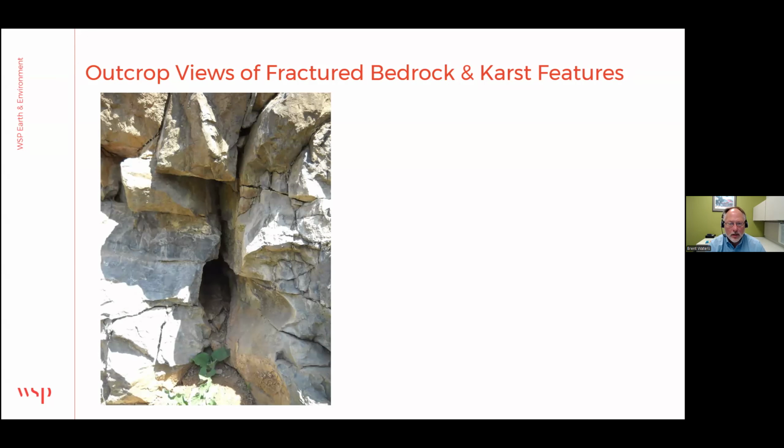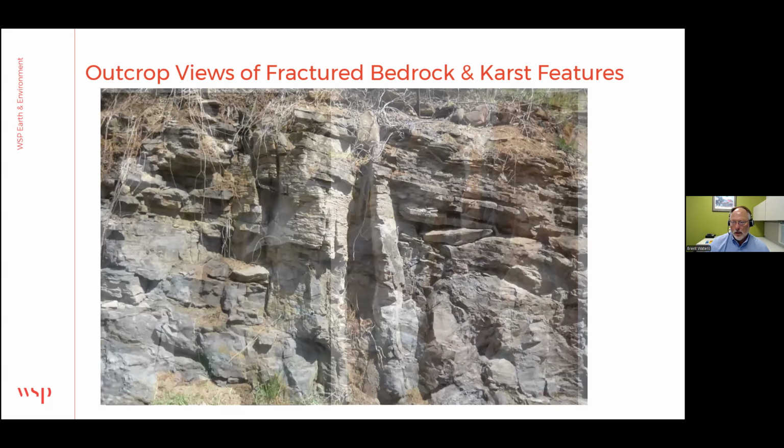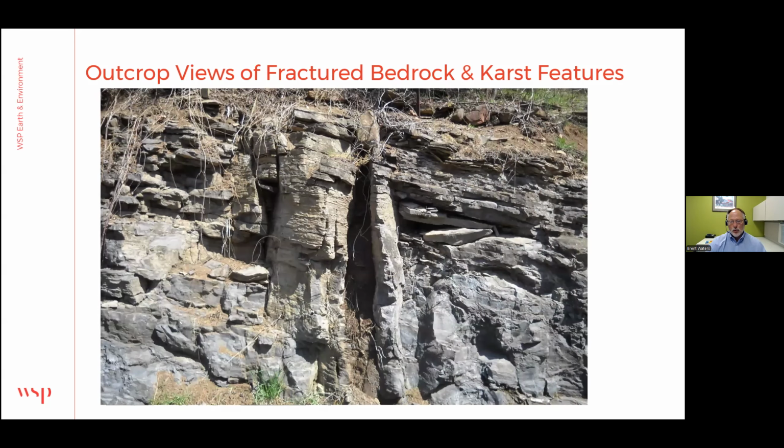You're trying to hit cracks. Now, there are a lot of cracks in this rock in particular, karstified cracks, but anybody who's sat next to a quarry and looked at thousands of feet of quarry wall and only seen a couple areas of water seepage from a fracture knows that finding these types of fractures is like finding the proverbial needle in the haystack. Some of these are pretty big karstified fractures. These would be productive aquifers if they were in the subsurface.